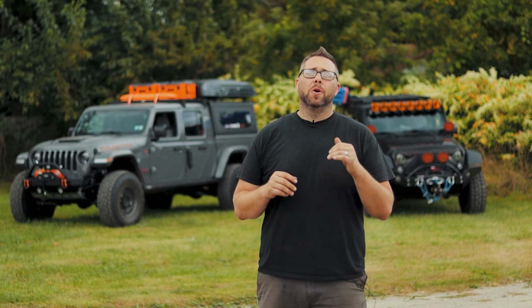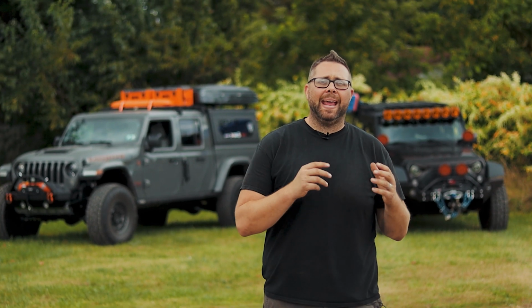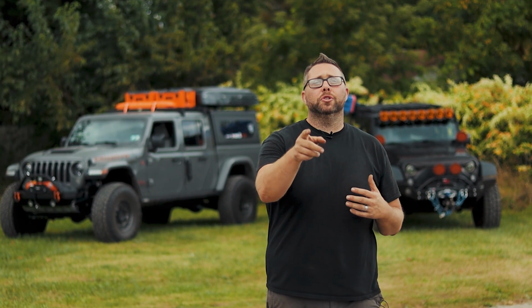Overlanding, also known as expensive camping, is taking your rugged off-road vehicle and turning it into the ultimate camping setup so that you can live comfortably without having to lug a big camper to the top of a mountain on your next off-road adventure. Or if you just want to look cool the next time you head to the mall.